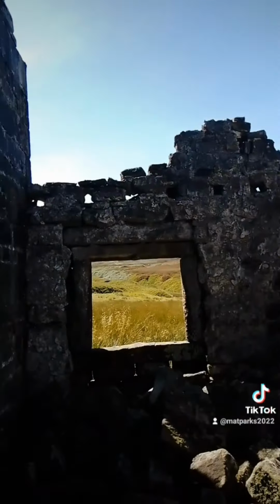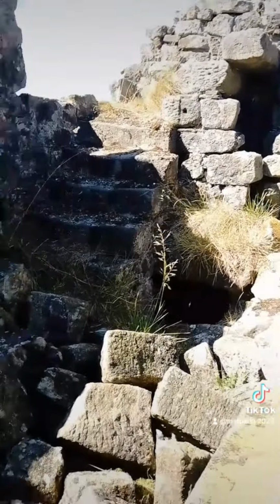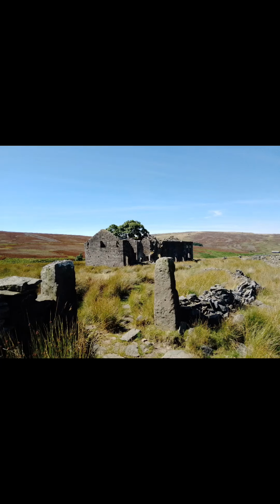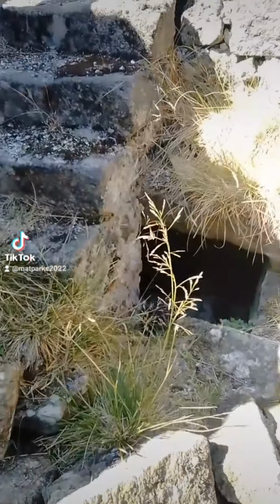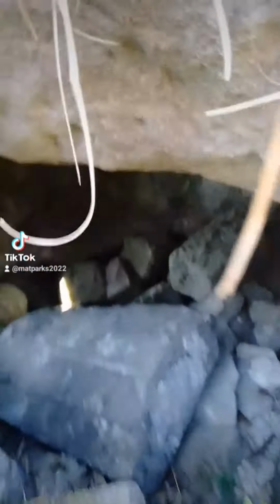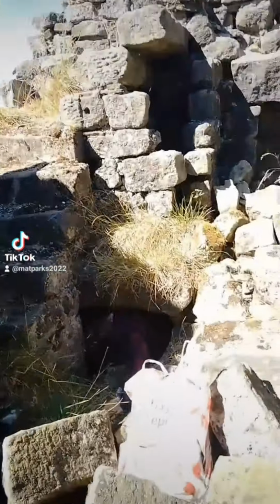As you can tell, this has certainly been abandoned for a long time, and oh my, I'm guessing that's the cellar. So, I'm not sure we can see much here, but this is the cellar. It's all full of rocks. Can't get much further into that. So Tom's being much braver than me today. He's going to have a look.